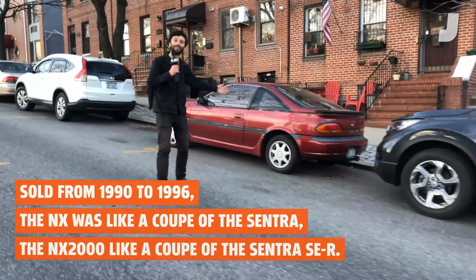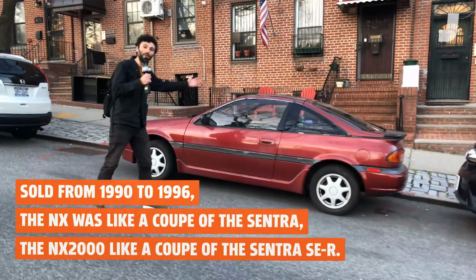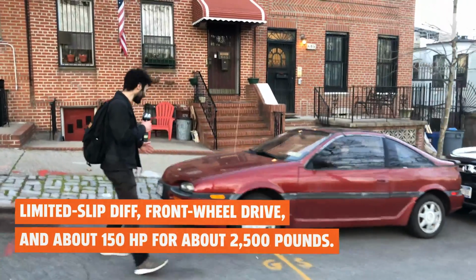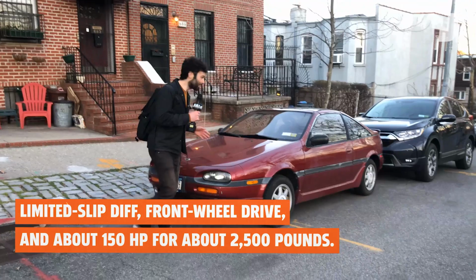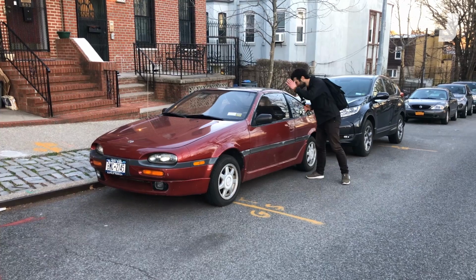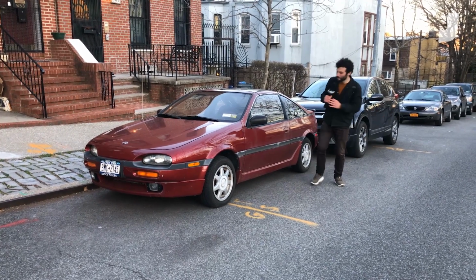This is our second interesting Japanese front-wheel drive coupe with a cool twin-cam engine under the hood of the day. Okay, look at this beautiful sculpted aerodynamic face. Look at this cool coupe body style with T-tops. And, is it a manual? It is! This thing is friggin' tight.